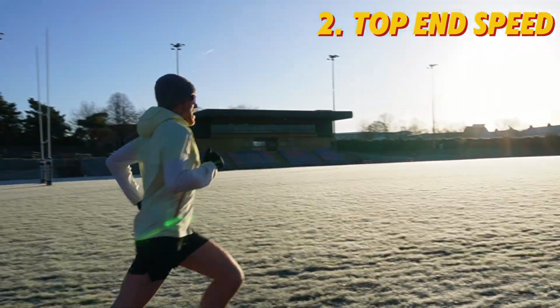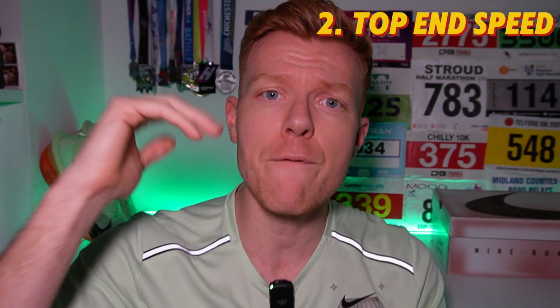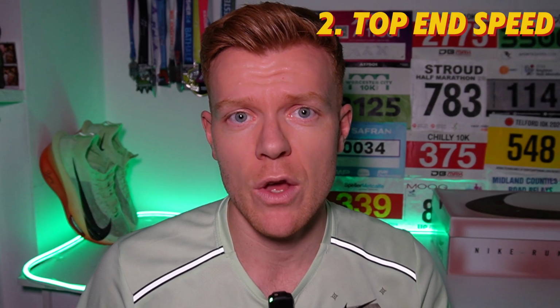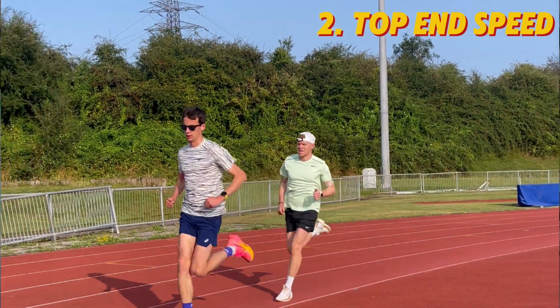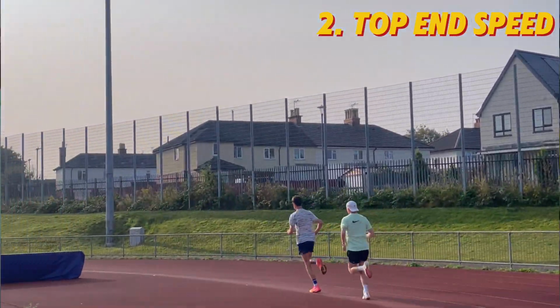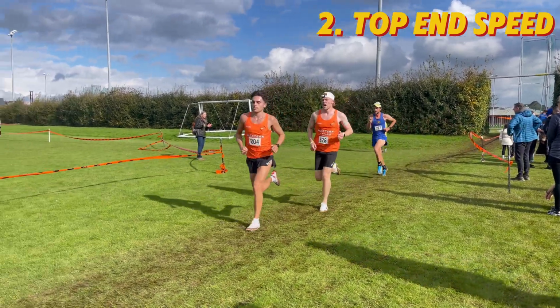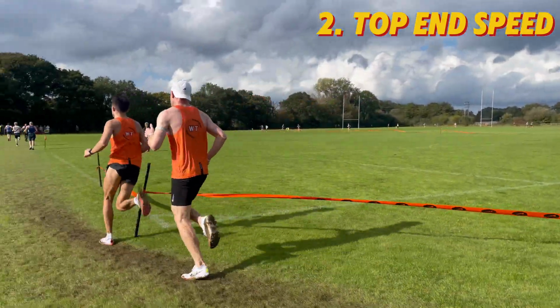These top end speed sessions that I'm going to put on the screen now, they're all designed for you to run way faster than that race pace or that goal 5K pace. By doing this, you will hopefully feel far more comfortable come race day running at your race pace. If you're comfortable running at a faster pace, that race pace should feel bedded in and a lot easier, with a lower heart rate.